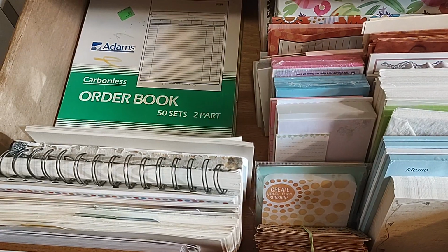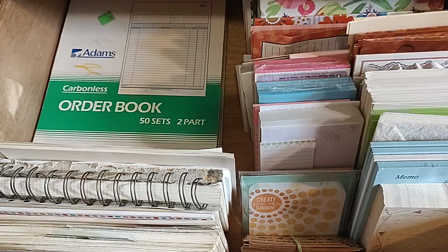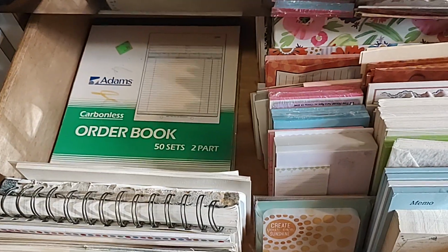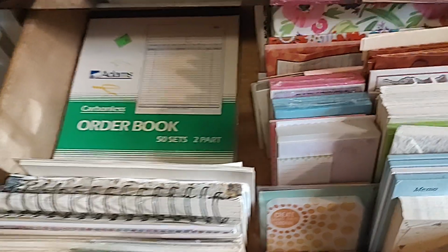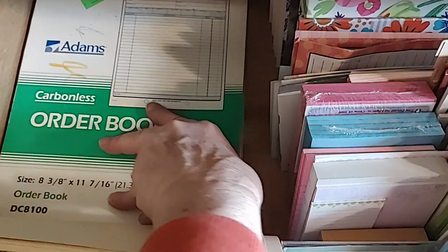So I took, like I said, everything out. And in here, what I did, and I'm doing this with all my drawers and things, so I can see what I have and get things out easier. So back here, this is laying down because it's too big to put on its side.